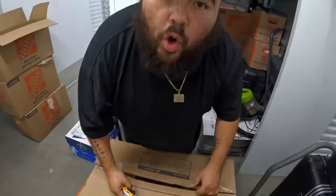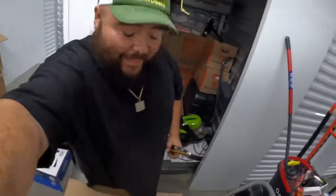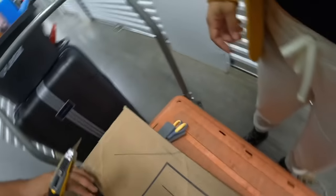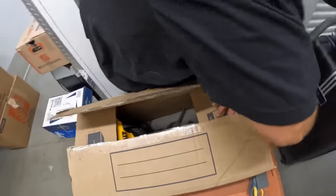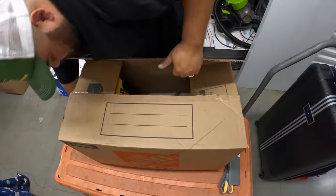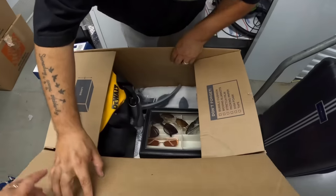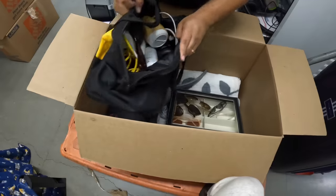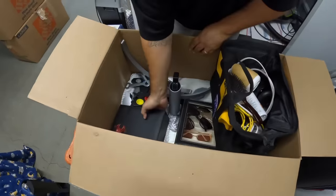Oh, baby. Look what I just glanced at when I opened it a little bit, guys. Ooh. See that? I want to see. We're going to see now. Open it. All right, here we go. Ready? Let's go. This is a jewelry box. This is the box.